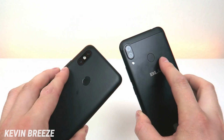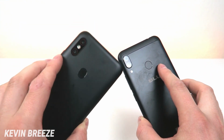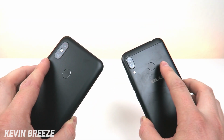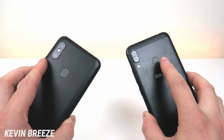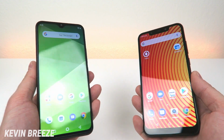Also on the rear, we have the camera modules. So on the Umidigi F1, we have a 16-megapixel main camera and an 8-megapixel secondary camera. And on the BLU Vivo XL4, we have a 13-megapixel main camera with a 2-megapixel secondary camera. You're going to be getting portrait mode with both of these devices, which is awesome.